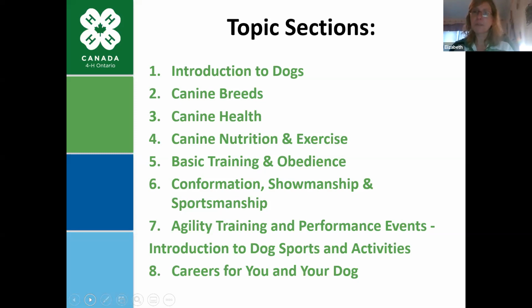We want to enforce that sportsmanship attitude as well within all of our 4-H members. Section number 7 is actually quite a fun section, the agility training and performance events. Going into this, I knew of a number of performance events. I didn't realize just how many there were though, and our advisory committee was very helpful with this section. They listed off a lot more activities that you could do with your dog than I ever realized.